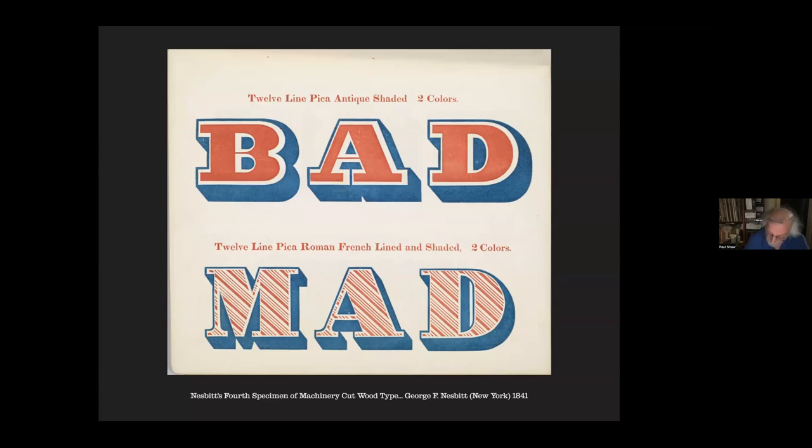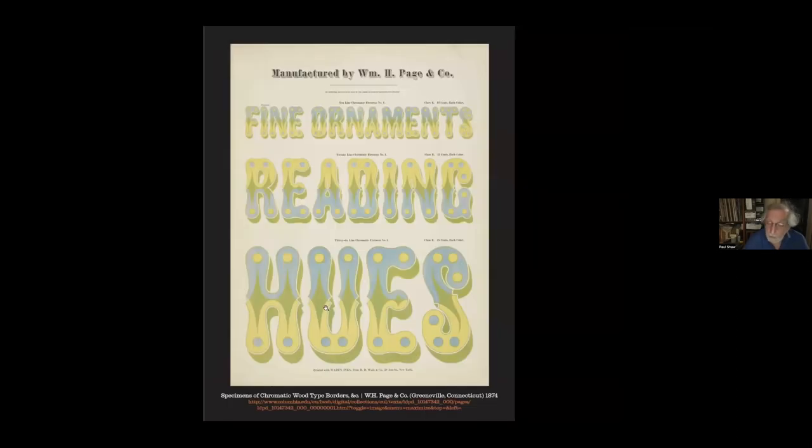But the book that really is famous for chromatic pages was done decades later in 1874 by William H. Page in Connecticut. His specimen has been digitized through the funding of Nick Sherman and myself years ago at Columbia University on their website. And it's just a stunning book.